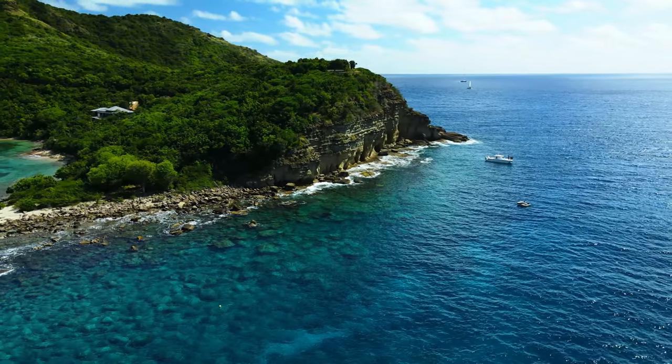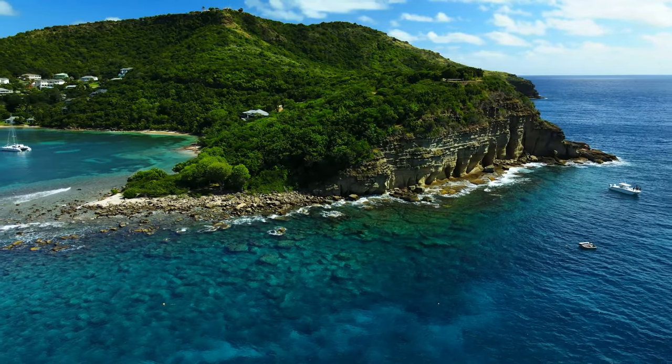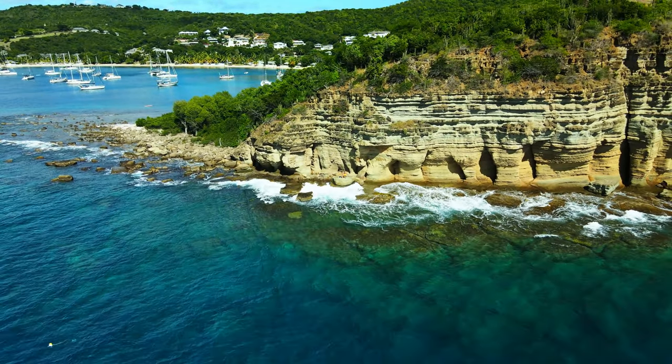Also, if you're taking the rocky path around to the Pillars of Hercules, we would suggest that you go during low tide, because once the tide starts coming in, it gets really rough and it gets hard to walk through the rocks and get back to the beach area.